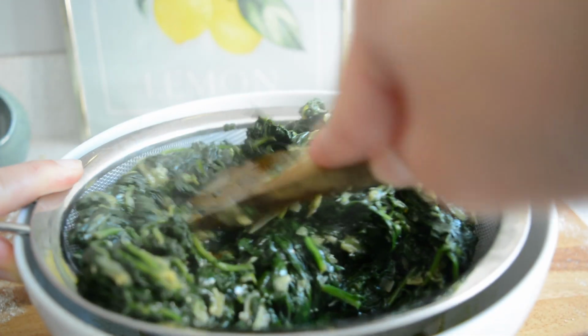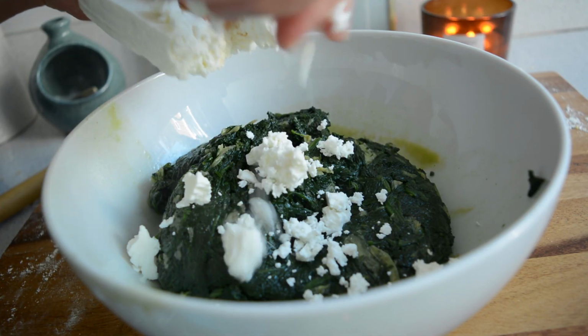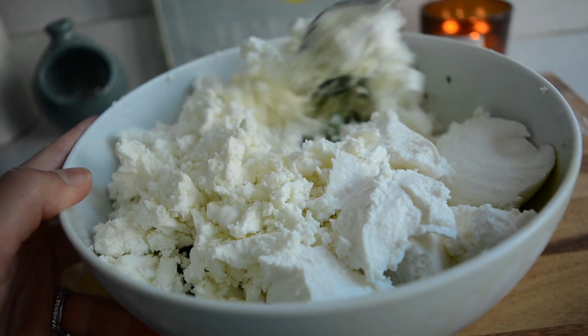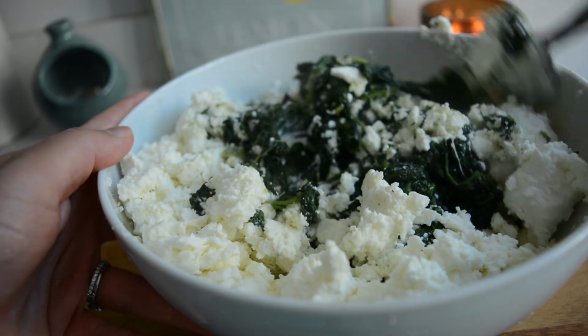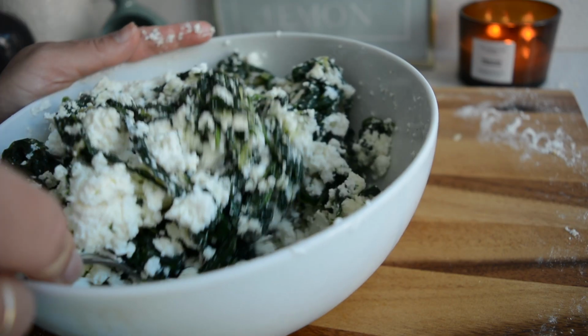Now the spinach mixture had released all of the excess water, so I put it in a new bowl and added the feta and ricotta. If you can find anthotyro instead of ricotta, that's even better, but I didn't have any, so I settled for ricotta. I gave it a good mix to make sure the cheese and spinach are combined well.